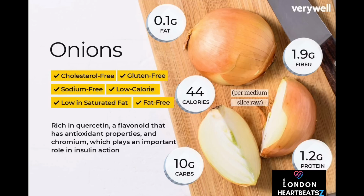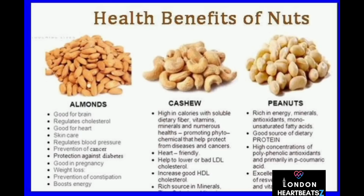Onions and garlic, a dynamic duo. What about almonds and walnuts? I know nuts can be a healthy snack, but are they specifically good for your heart? They're more than just a snack. Almonds and walnuts are full of healthy fats, fiber, and protein. They're great for your heart because they can help lower LDL cholesterol and reduce inflammation. So I should add almonds and walnuts to my grocery list for sure.